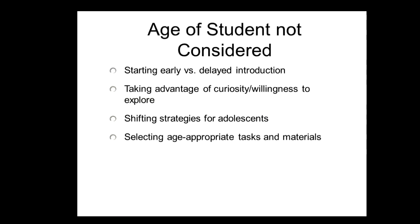The age of the student is the next factor that we want to discuss. It is important that training not be seen as a one-size-fits-all approach. Being very aware of the student's age can help with making training appealing. We recommend starting as early as 3 years old. At that very early age, when students become aware of the concepts of magnification, that bigger helps me to see it, then that's easier to add on to as the student ages.